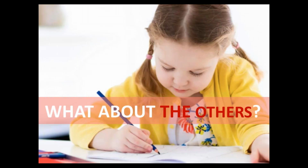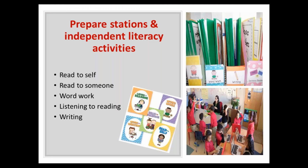They start to misbehave, fighting, crying, classroom management out of the window, which means I have no time to focus on the people around me and be attentive to their reading. So what we need to do before we do anything else is think, how are we going to engage those learners who are not sitting with me for those 20 minutes? They're doing something independently.